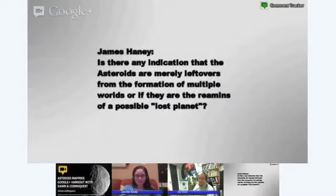This one is from James Haney. Is there any indication that the asteroids are merely leftovers from the formation of multiple worlds, or if they're remains of a possible lost planet? So this is the notion that either worlds collided to create the asteroid belt, or perhaps one world failed to form, and if you scooped up all the asteroids, you could form a planet. Are any of these things that we hear and see in movies, is there any reality to them?